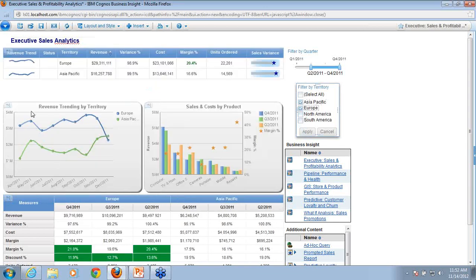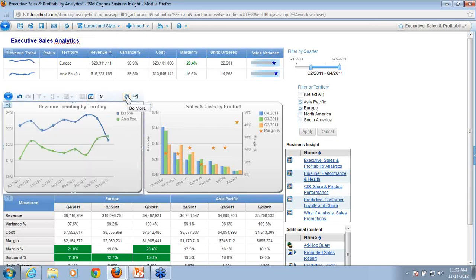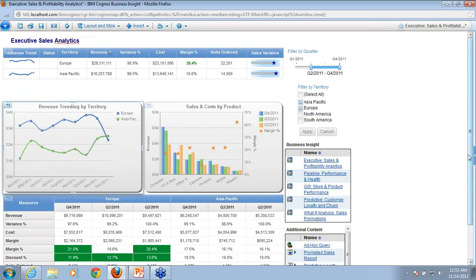You'll notice here I have a couple different widgets as well that show my revenue trending. I can flip this and look at it so my months are on the other axis if I want by simply clicking on it. I can come over here and do more with it, provided I have security. I can focus on this particular report by maximizing it. So there's a lot of things that I can do. You'll notice I can even print this to a PDF. I can export it to Excel. I can resize to fit this. So I have a lot of capabilities on what I want to do with that particular component.